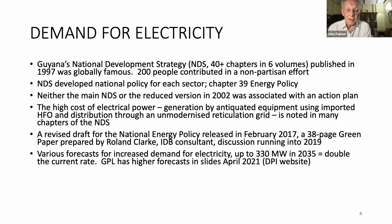Let's look at demand. Guyana, at one time in the mid-1990s, was globally famous as being in the forefront of development of national development strategies. 200 people contributed, 40 chapters were written, 6 volumes were published, and it's still a model of its kind. Chapter 39 dealt with energy. Of course, it didn't really deal with petroleum because that wasn't born or thought of.